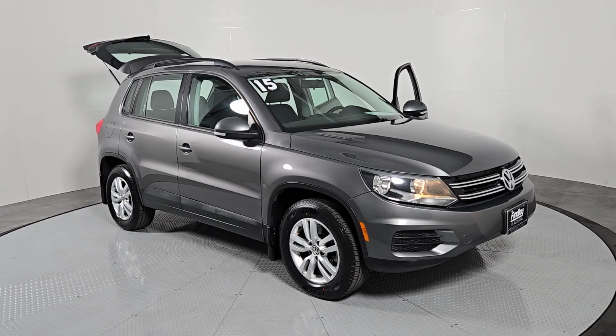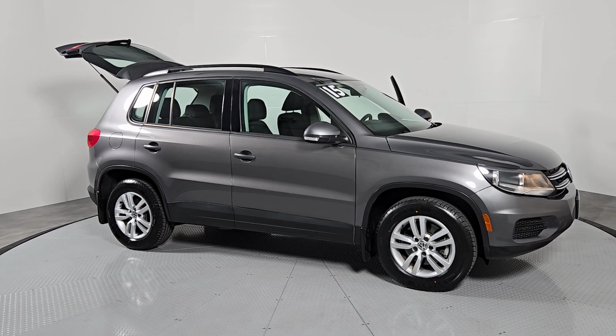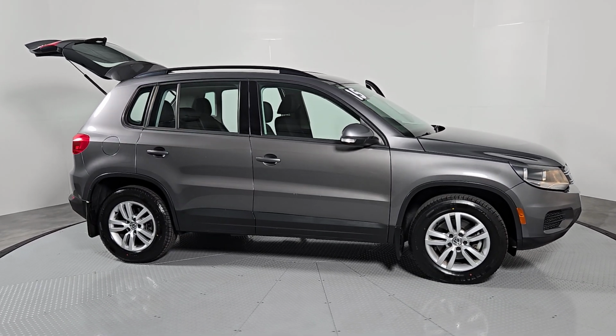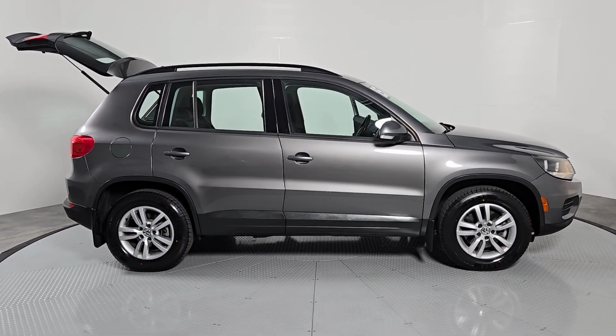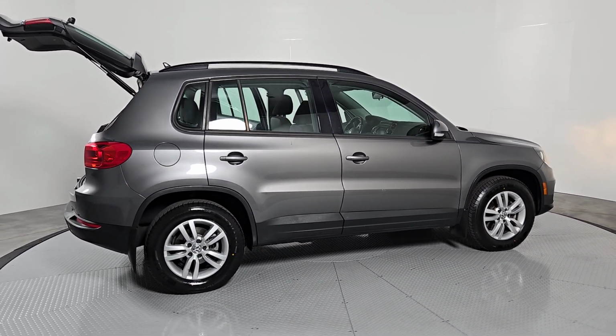Get a feel for the 2015 Volkswagen Tiguan. This vehicle is an outstanding buy with fewer than 90,000 miles on the odometer. This versatile Tiguan was built to keep up with your family's busy lifestyle.